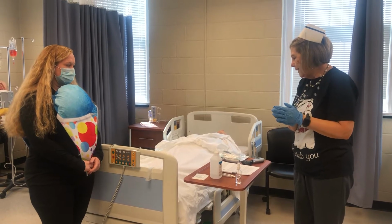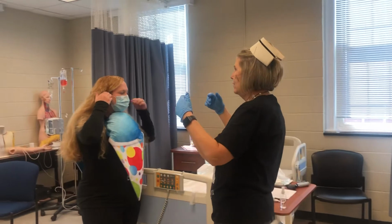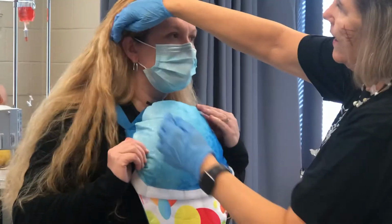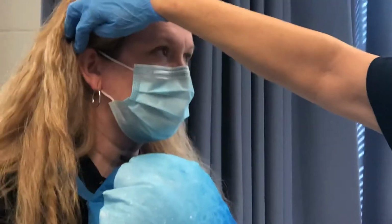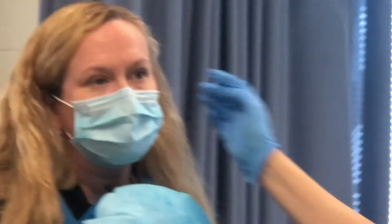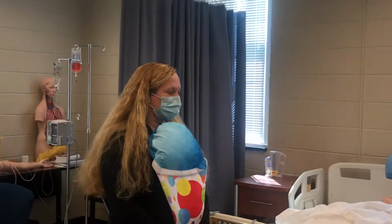All right, the next thing is the ear assessment. So we're going to inspect and palpate the ears. So looking at the helix, remember there was a picture about Darwin's tubercle up here, and she doesn't have that on each side. So do you have any problems with your ears? No. Okay.